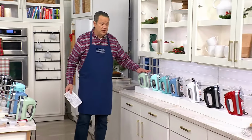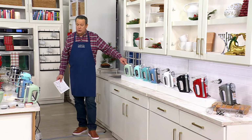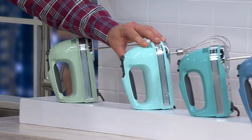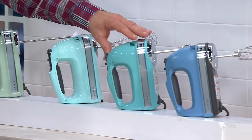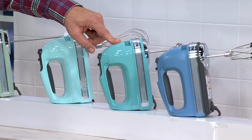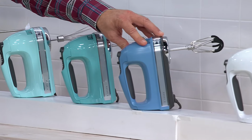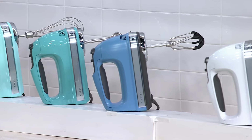And as I mentioned, we have 4 exclusive colors. We have pistachio. Started the day with over 4,000. Only 450 of the pistachio are left. Then I have ice blue. Fewer than 2,000. This one is called Aqua Sky. 1,600, and she wore blue velvet. 2,300 in the blue velvet. Those 4 colors are exclusive to QVC.